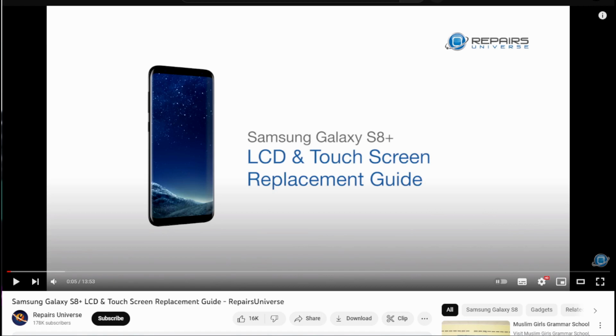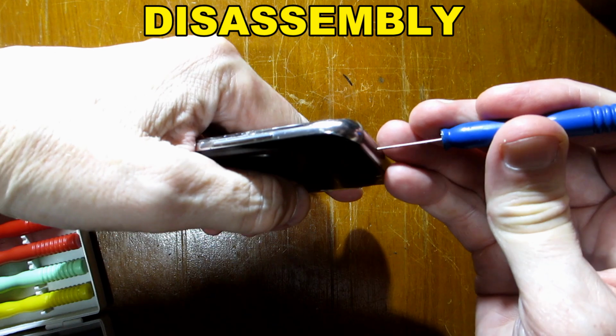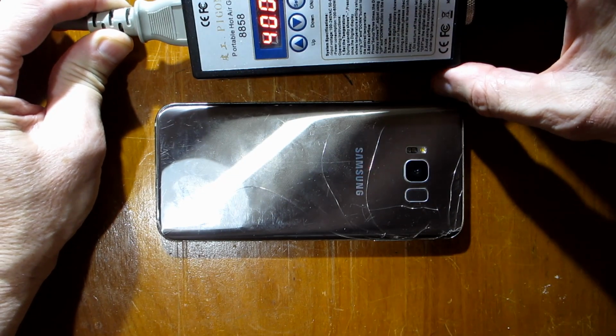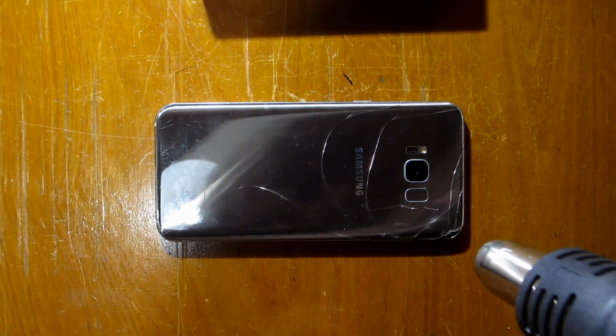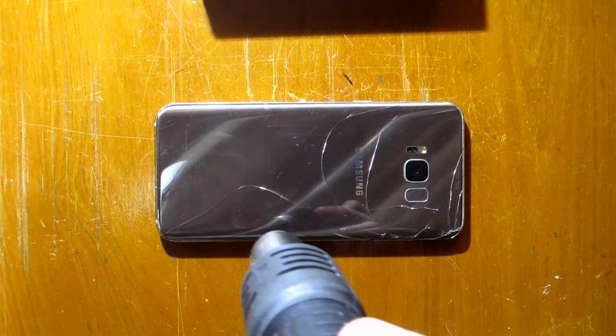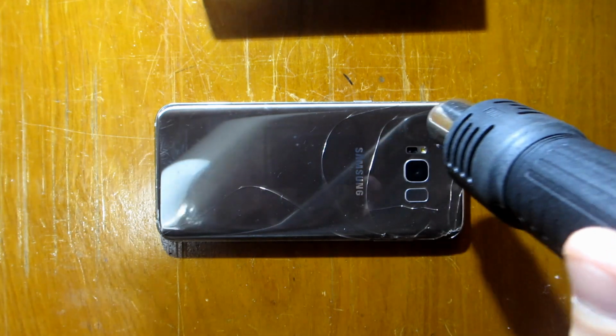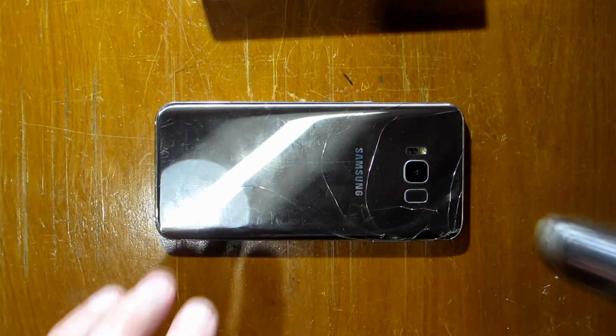I used Repairs Universe's video to do mine, and his is way better than mine if you want to do an actual screen replacement on an S8 Plus. Mine will be more trials and tribulations and fine points, basically the problems that were different from his video. Pop the SIM card tray, set hot air to something hot, I went with 400 degrees C, then heat the back. In most videos they just show the edge being heated, but there is double-sided tape on most of the back, so you'll have to heat the middle as well. When it feels quite hot, start prying it apart.